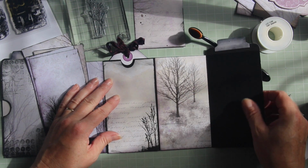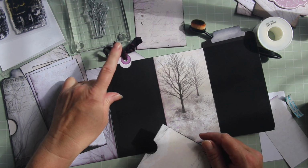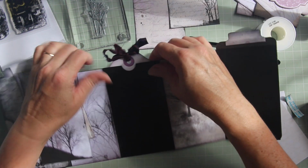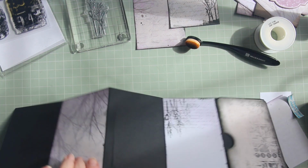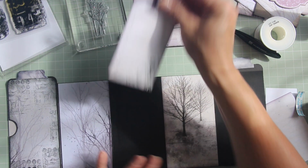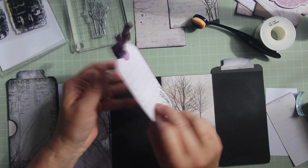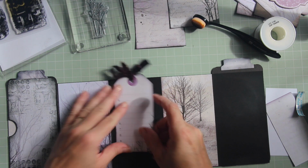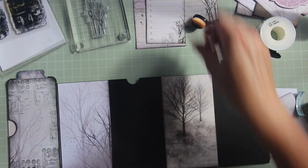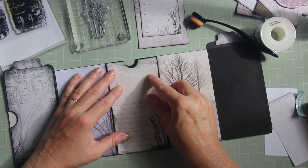And with this one, because I've got my centre pocket where I cut out a notch and I've placed a tag, let me just quickly show you that tag. I've cut down one of the tags from the kit, and it's this one that's got the numbers on it, and then I've backed it with another piece of paper from one of the other sheets, so that sits in that central pocket. But the next thing that I want to do is I want to cover over this panel.